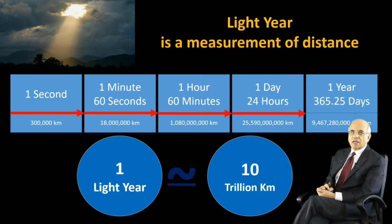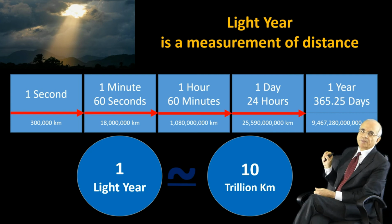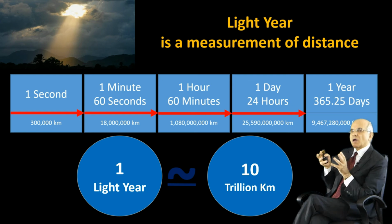A light year is a measurement of distance. Although we use the word year, which measures time, you have to be careful. Light year means distance, not time. And the light year is the distance covered by light in 1 year. And it's about 10 million million kilometers, or 10 trillion kilometers.